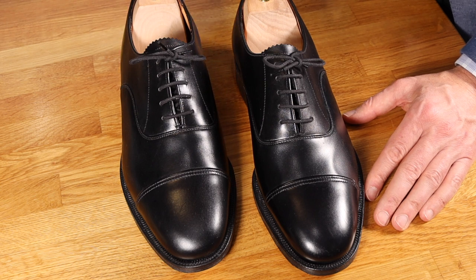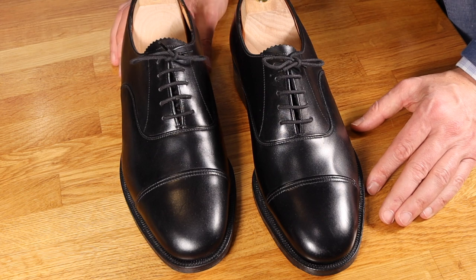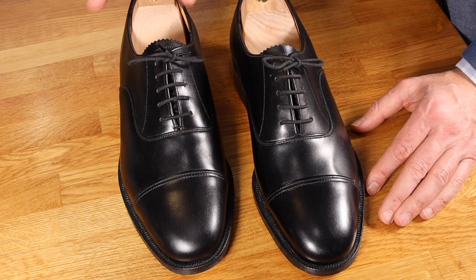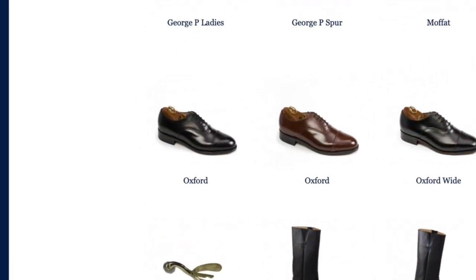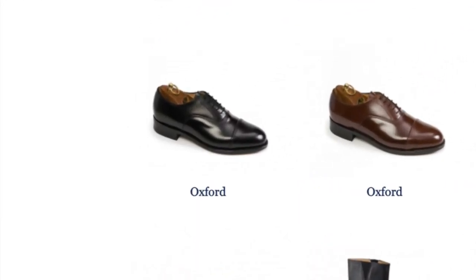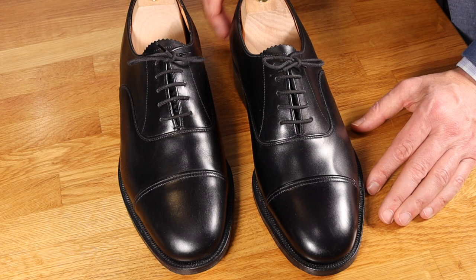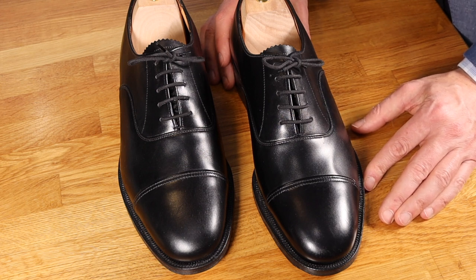So this pair of Sanders shoes, as I say, is just called the Oxford. If you go onto the Sanders website, which is very understated and very modest, you will see them in what they call the uniform range, because these shoes are actually issued to members of the military. And this particular pair of shoes has a bit of a history. I was issued these shoes when I was in service in the Royal Air Force in 1995. That's right, 1995, so 25 years ago.